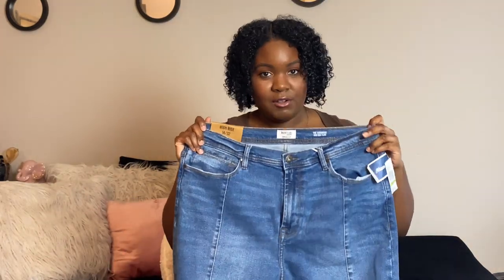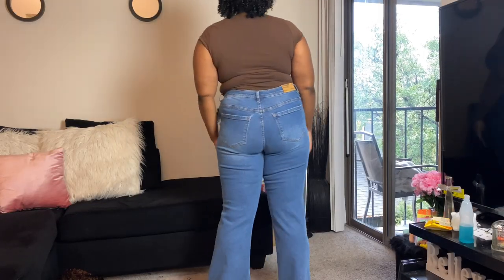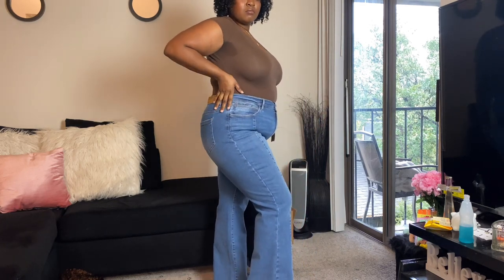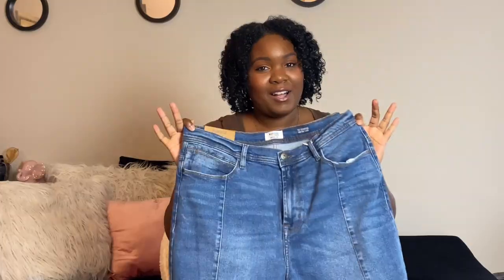I'm gonna try these on right now and then I'm gonna show you what it looks like on, because these just fit like a glove. It cinches in my waist because it's high-waisted and it just looks so cute. Reminds me of the 90s, like I just wanna put on a little bandana and a white t-shirt and just rock this all day long.